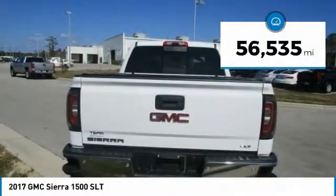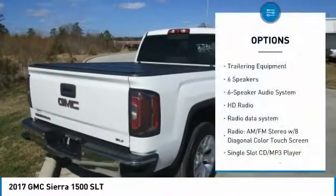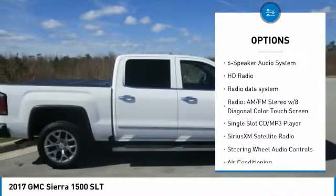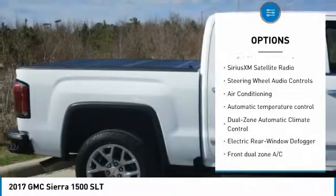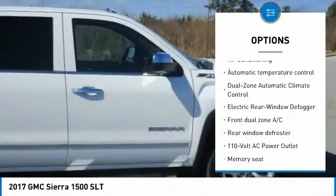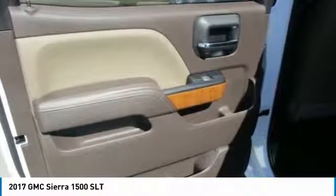This vehicle has less than 60,000 miles. Here are some of this vehicle's great options: traction control, power passenger seat, steering wheel audio controls, dual airbags, air conditioning, chrome mirror caps, one owner, power steering, alloy wheels, four-wheel disc brakes.